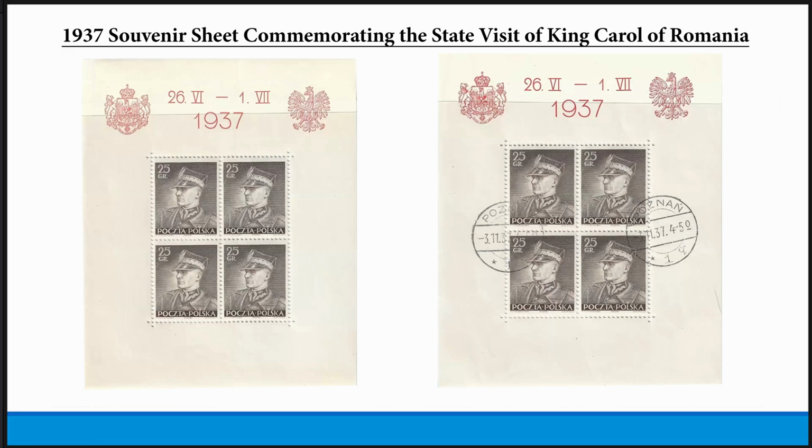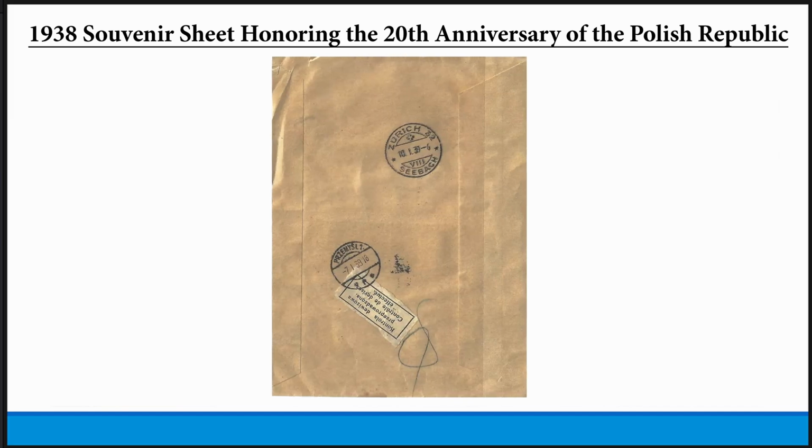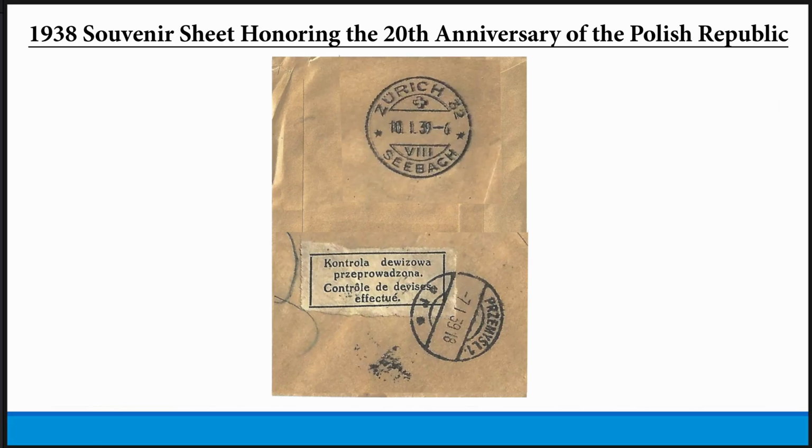1937, 3 souvenir sheets issued to honor the state visit of King Carl of Romania. And here's one of them in both mint and used. 20th anniversary of the Republic. The backside of it, a control label in both Polish and French, and then the Zurich, Switzerland receiver.